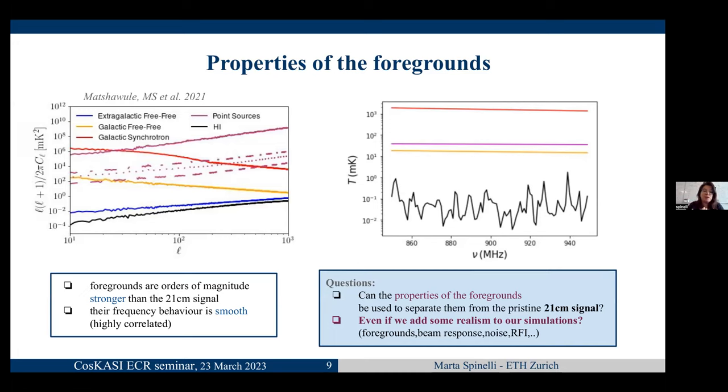And then maybe the question that we are actually trying to answer is, okay, if it's just foreground and signal, yes, I'm going to show you a case. But what if we realistically simulate the full pipeline with all the complications that we were mentioning before? So the RFI, the effect of the telescope, the effect of inhomogeneous noise, and this type of thing.